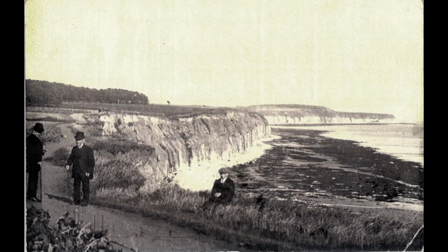There would have been larger creatures too, such as sharks and sea-living reptiles like turtles, crocodiles, plesiosaurs and mosasaurs. But it is the seabed which would go on to become the chalk of the Yorkshire Wolds. This was a deep, bright white, gritty, muddy ooze.